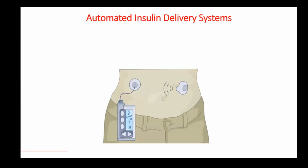So the first thing I will talk about is automated insulin delivery systems. These systems are now commercially available and are composed of three components: a glucose sensor that measures sugar level every 5 to 10 minutes, an insulin pump that gives insulin subcutaneously in a continuous manner, and the new component, which is a dosing algorithm that automates insulin delivery based on the sugar level readings.